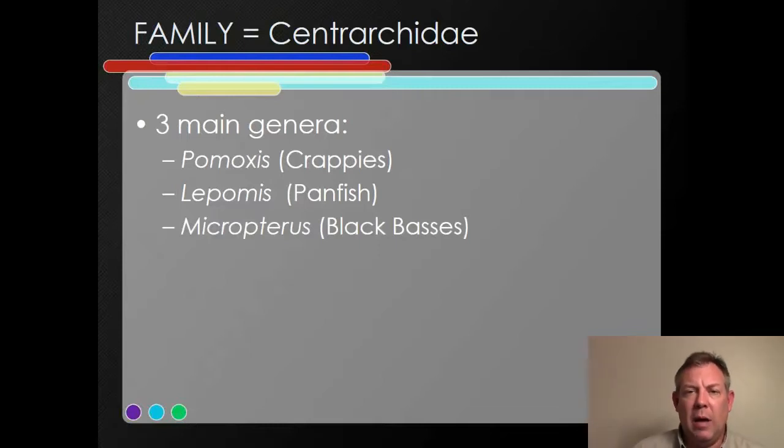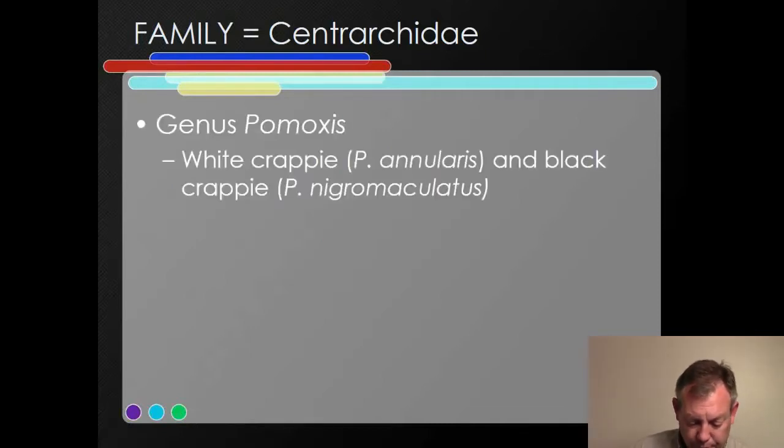And so I've got a lot on each of these, so I split it into three. Our first one's going to be Pomoxis we're going to talk about. We've got two species here, the white crappie and the black crappie. Understand that the full name is white crappie and the full name is black crappie.